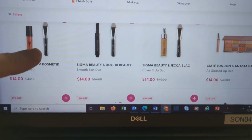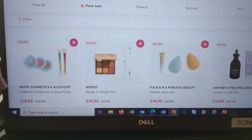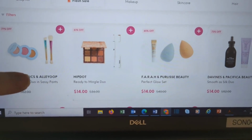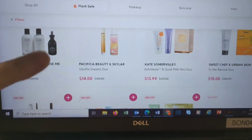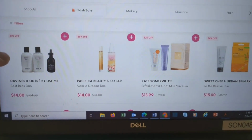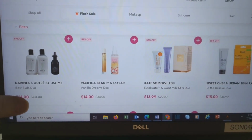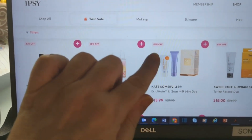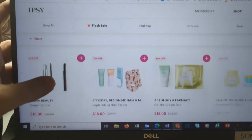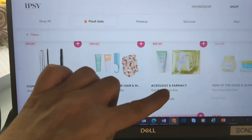Ciate London and Anastasia Beverly Hills. The Ciate London is the palette. Ali Oopu and MOTD. Hip Dot, you got a full palette. $13.99, because 14 would have been too much. It does have the exfoliate in it. Oh, it looks like it's a duo. So you have the goat milk here, the exfoliate here. That's just the box that it comes in. I was thinking it was three things. No. Aceology and pharmacy masks.